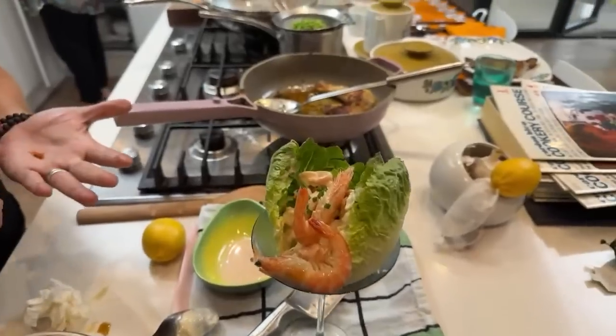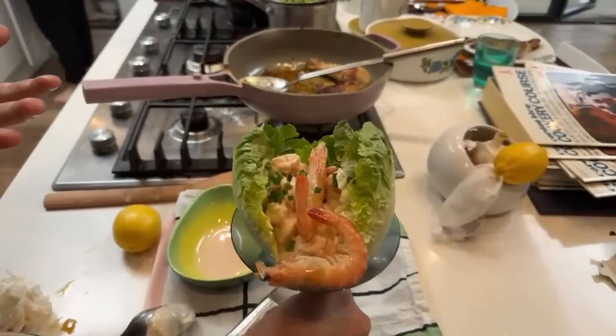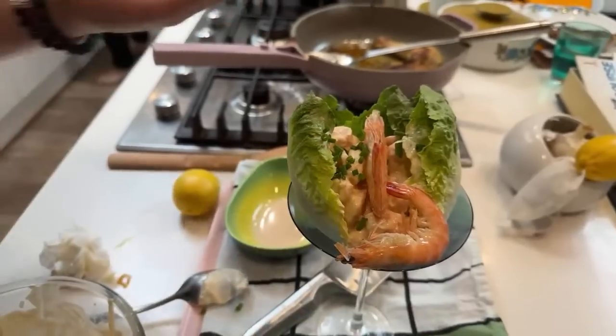See any of it. What do you mean you can't see any of it? Everything's disappeared. What do you mean? There it is. Where's the prawn cocktail?